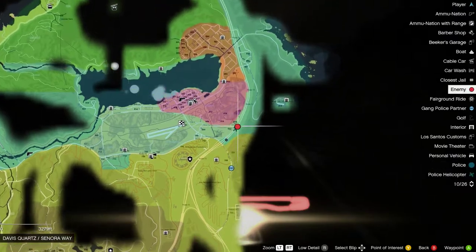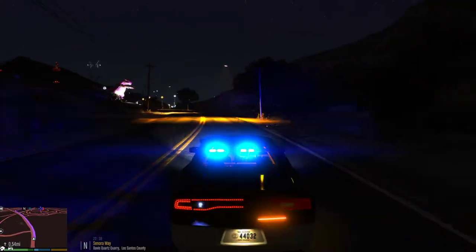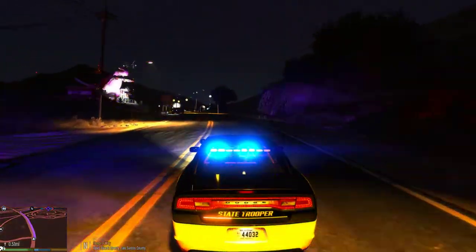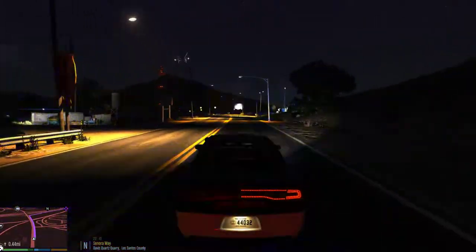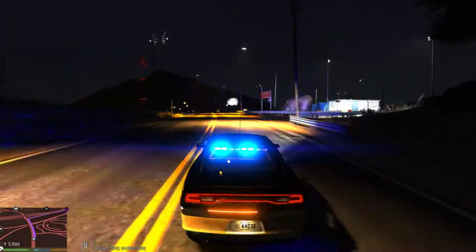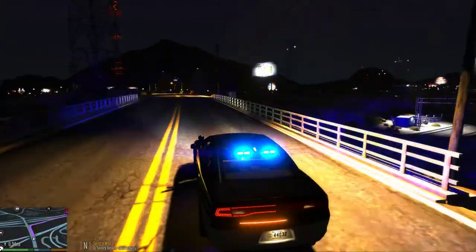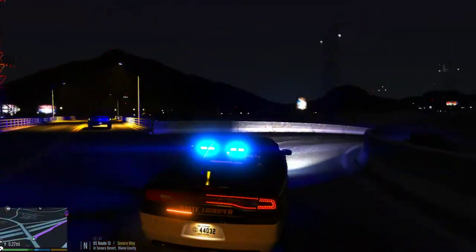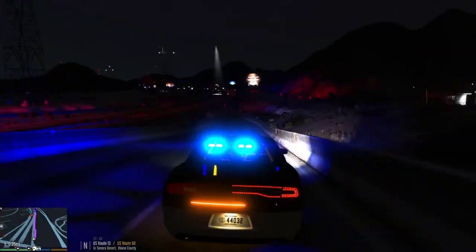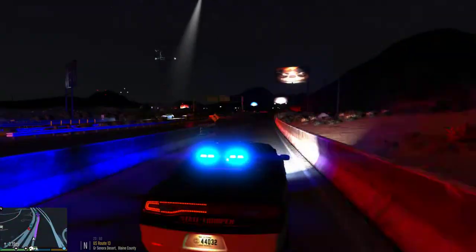Alright, let's see, where are they at? Okay, they're on the interstate. Let's go. Dispatch, we have a visual. Attention all units, backup required in Davis Court. Copy, dispatch, we'll assist. He's turned going the other way. There he is.